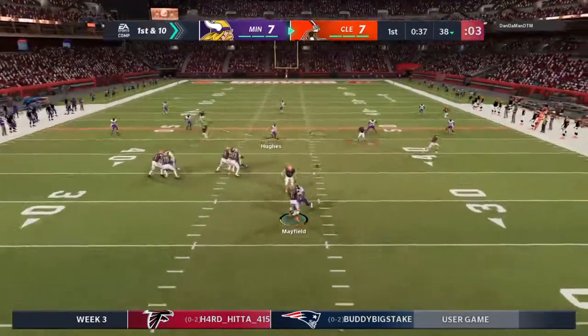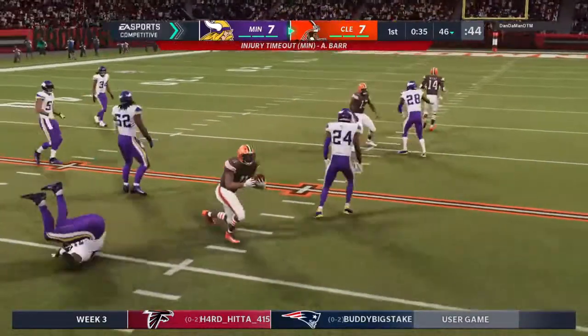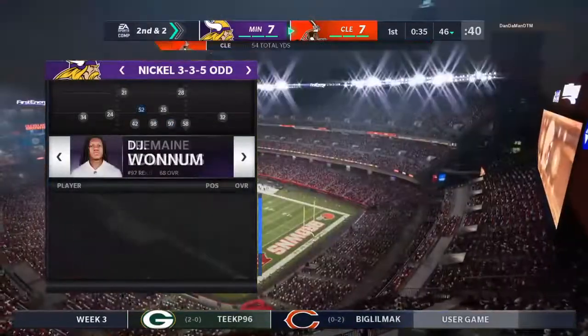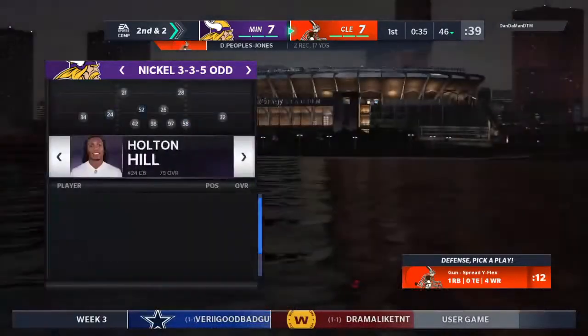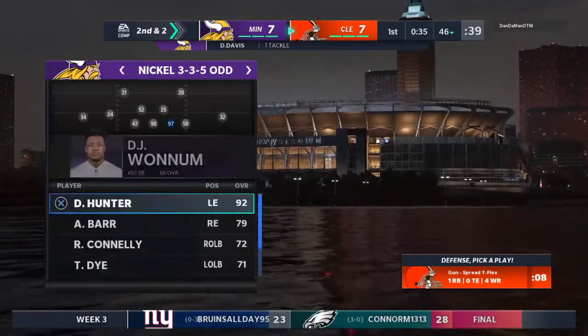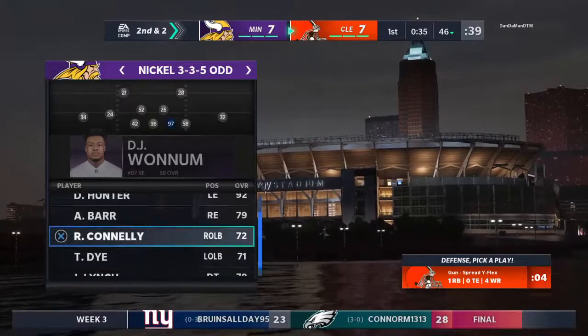Working out of the gun, Mayfield. That's complete to Peoples-Jones. This will be stopped about 2 yards shy of the marker. 8-yard gain, 2nd and 2. In so many ways, throwing the hitch route is actually one of the safer things an offense can do. Get the ball out to the receiver as fast as possible, hope he's got man-to-man coverage, and hope that his athleticism wins on the perimeter.